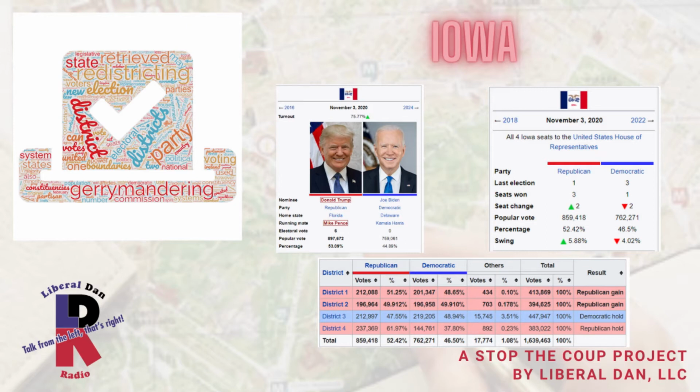But in 2018, the Democrats held a 3-to-1 seat advantage then. 3 of the districts are competitive, while 1 is solid red. So we can't complain too much about Iowa's congressional districts. However, according to the formula, Iowa does give the Republicans a +1 seat advantage nationwide.